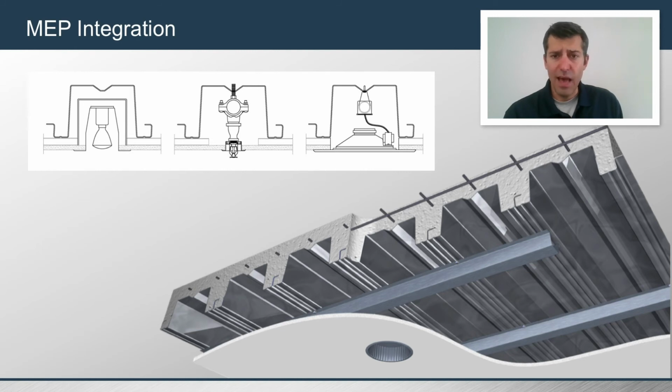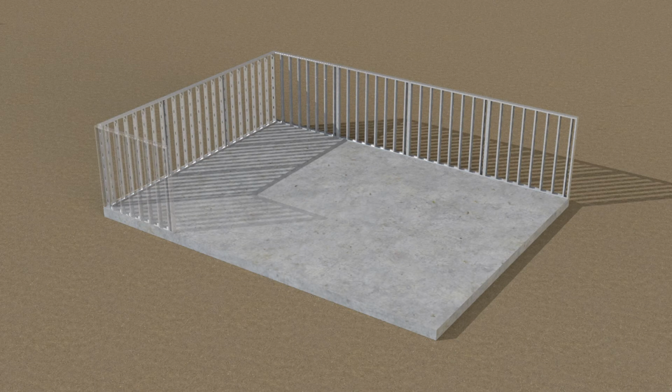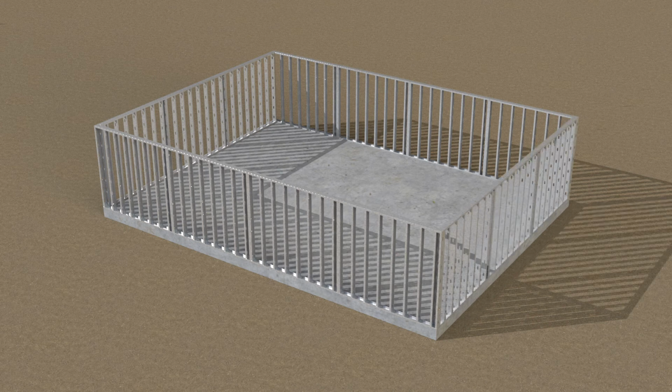No matter what the application is, the cavity can always be maximized for chaseways. Three examples here showing a light, fire suppression, and diffuser. To maintain consistency, we'll go back to our metal stud wall animation.